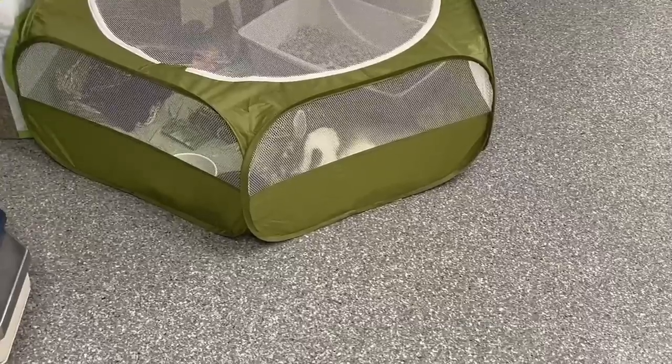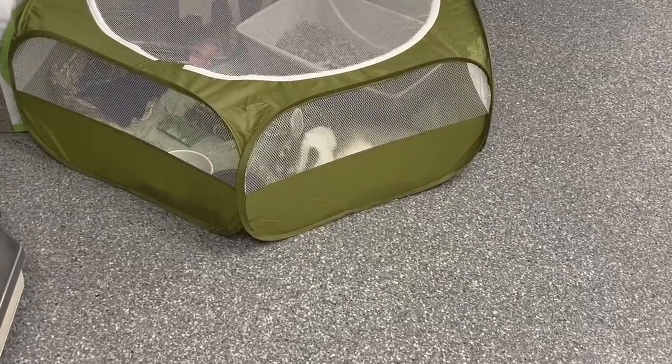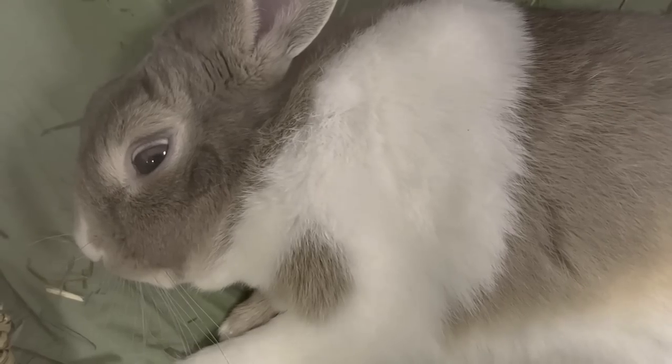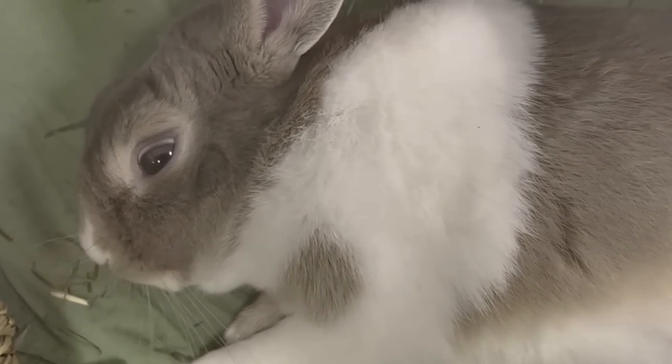Looks like he's deceased. Like, he doesn't even blink. Buddy. Why do you sleep with your eyes open, T-Bone? You're freaking us out. T-Bone! T-Bone-ski! Oh my gosh, you're scary. Why do you do that?